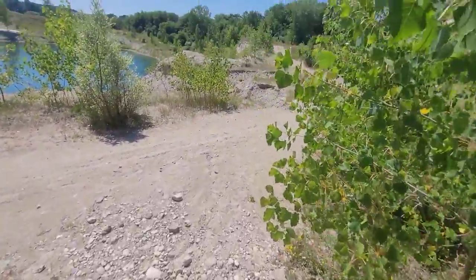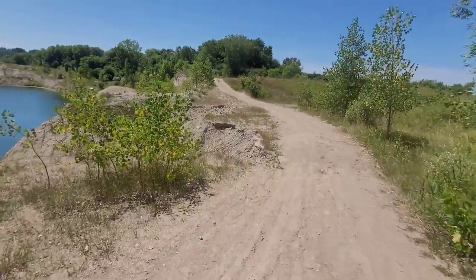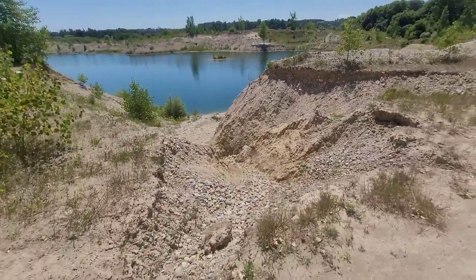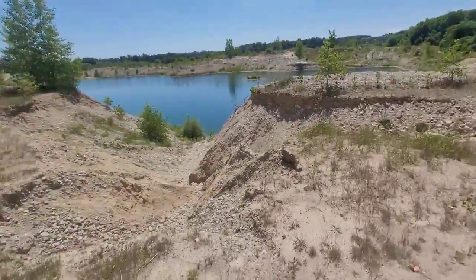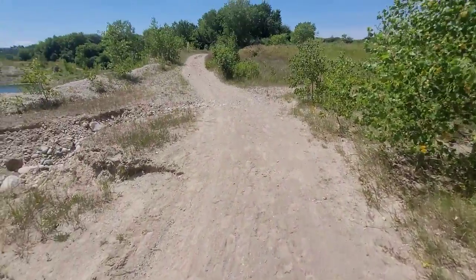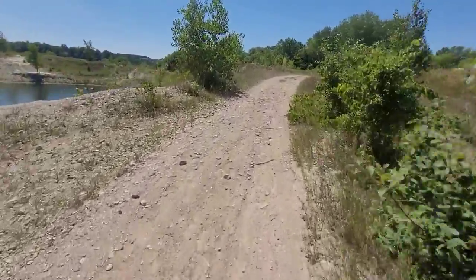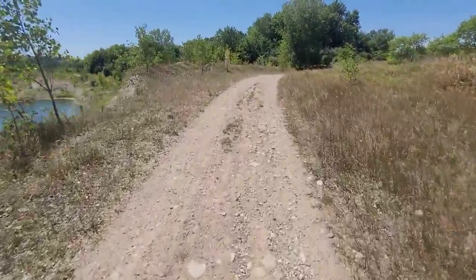Huge bump there. Yeah, so look, some of this is eroded pretty bad. Like here. This is exactly what I was talking about. Look at this, bro. Look at that. Total erosion. Landslide waiting to happen. But this will lead me back out to Breslau, where I was. Sketchy, sketchy, slippery, slidey.